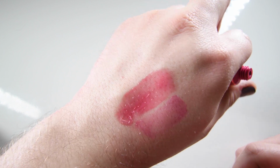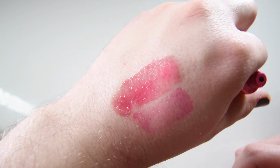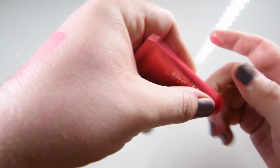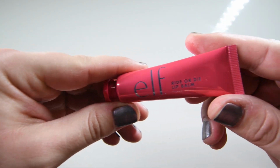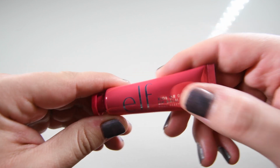I don't know if they all smell different. They probably do. But this one just smells a lot, and I'm not super into that, but I like the way it feels, and I think it's a good color. Like, I think that's a nice color for a lip balm. So I'm not mad at these, and they're also cheap, so there's that.